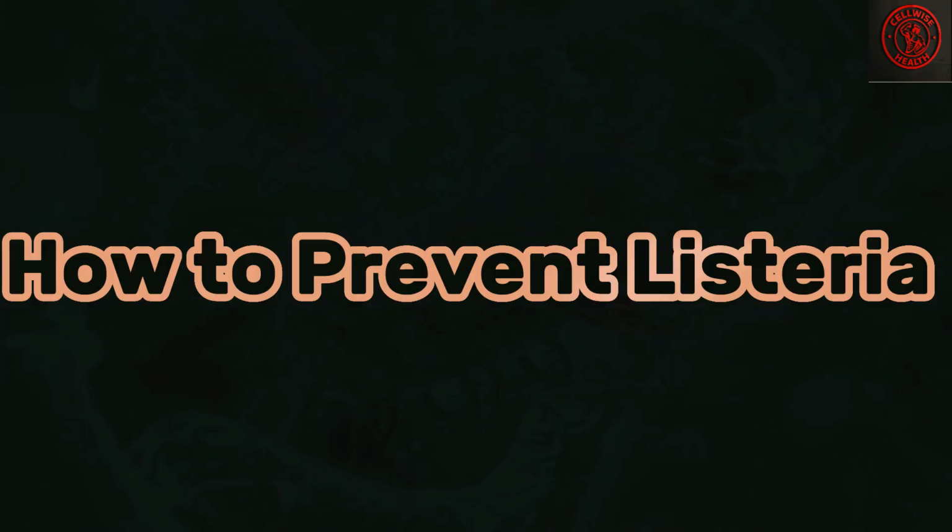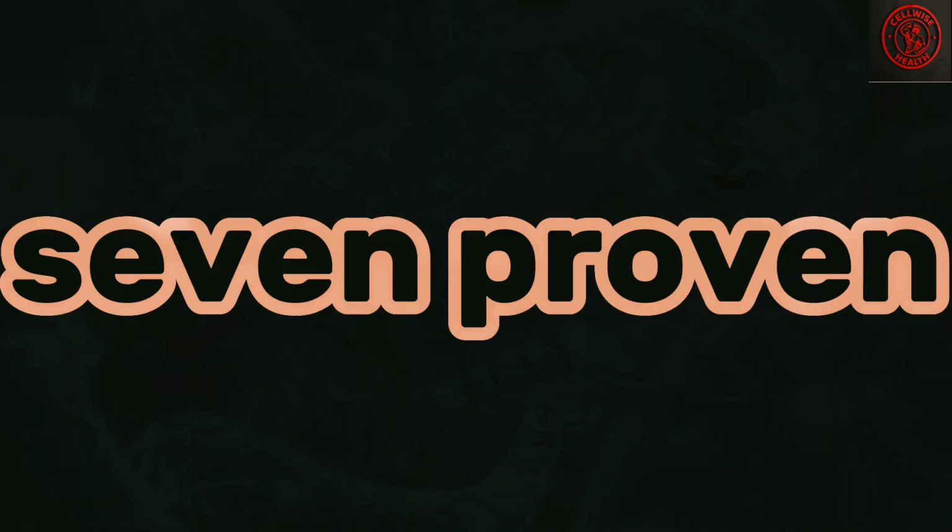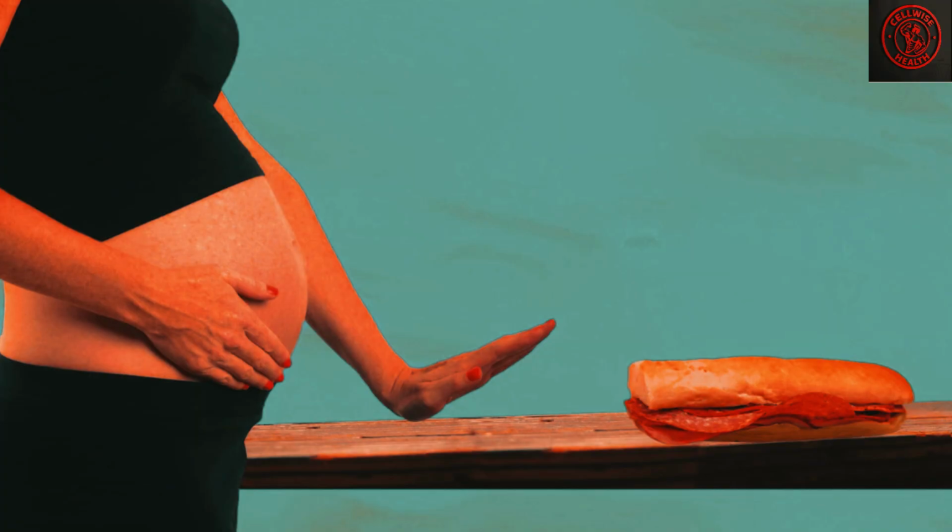How to prevent Listeria. Now let's get into the most important part, prevention. Because prevention is always better than cure. Here are 7 proven ways to stay safe. Always use pasteurized milk and dairy products. Avoid soft cheeses, deli meats, and hot dogs if you're pregnant or in a high-risk group.